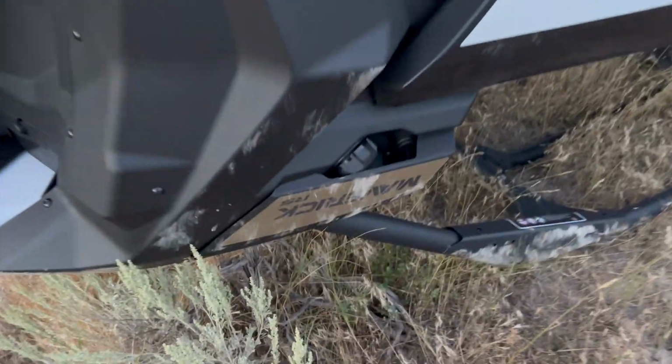Well, I guess we got the first scratches in it already. Dang it. Tore the doors all up. Oh man.